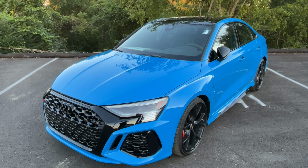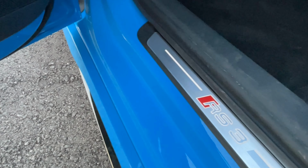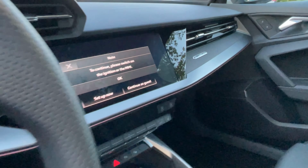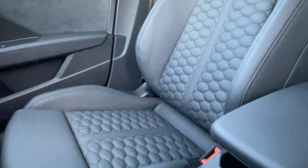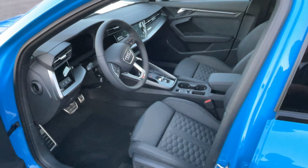So let's step on the interior and take a look at it. So taking a look at the inside, now this one is equipped with the Bang & Olufsen surround sound system. Instead of having the Audi rings, it has the RS emblem that shines on the ground. Illuminated door sills, embroidered seats, along with leg extenders as well. Love the interior of this vehicle.